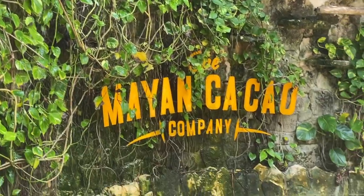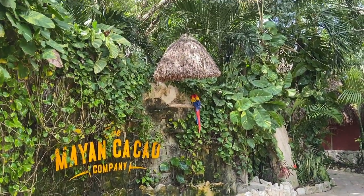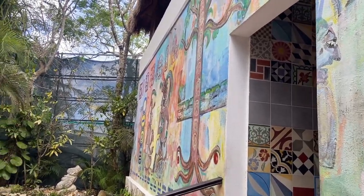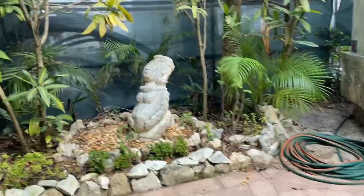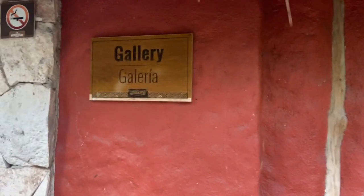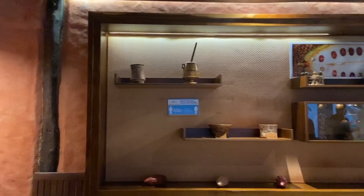So we're going to move along and get into the chocolate company, where we learn a little bit about how chocolate is made. This chocolate is purely organic and made in Mexico. Come learn and see how we make chocolate. Chocolate makes you happy. Chocolate makes you smile. This was a great surprise. I didn't even know this was part of the tour.